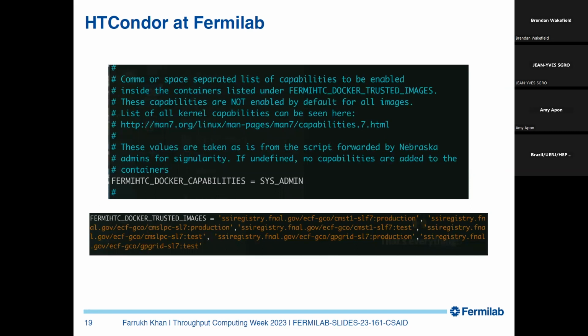Another example, we can pass whatever capabilities that we want. Of course, since we are a DOE site, that means we have stricter security requirements. So we have trusted images that the wrapper can then read and make sure that the user is not trying to override anything. So this is what I mean by more control.